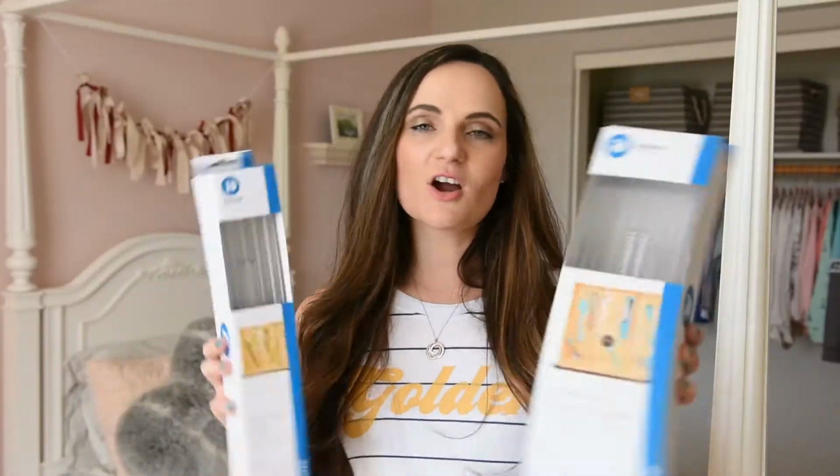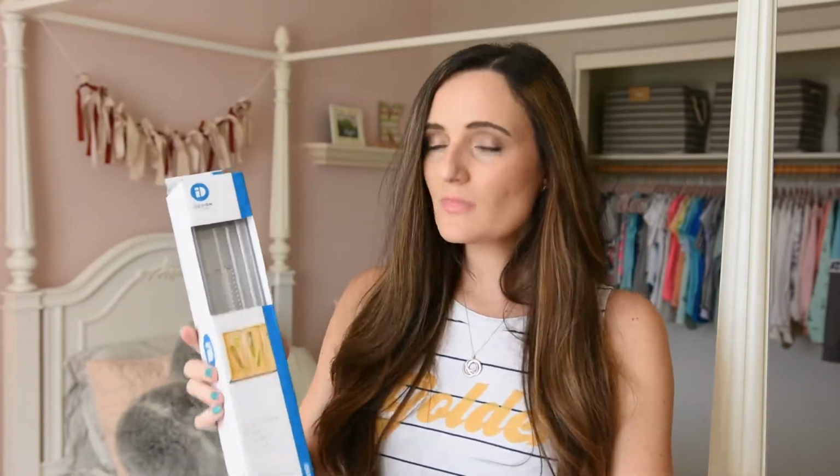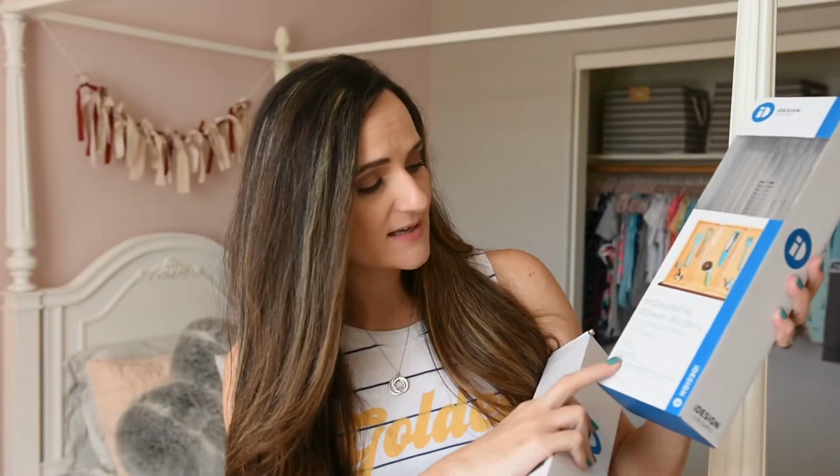So these are expandable dividers from iDesign. And there are two different sizes. So we have the smaller size. And just so you guys know, if you can see here, these are 2 inches high. Typical kitchen drawers, this would be a good size for them. But when it comes to clothing drawers, not all of them, but most of them are gonna be a little bigger. So this is going to be your 4-inch divider.